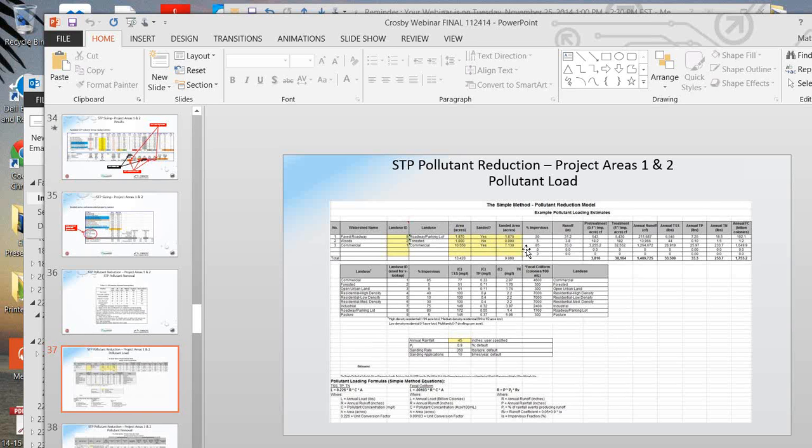Based on a lot of work that we've done in the past and our work with municipalities, we found that a lot of STPs that have already been constructed were filling up with sediment, and roadway sanding has a lot to do with that, and that doesn't always come across. There's an additional load associated with that, so we wanted to account for that.